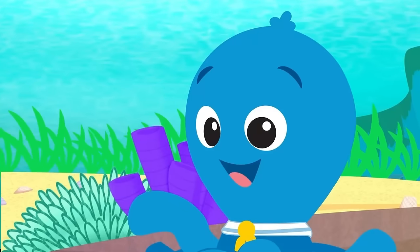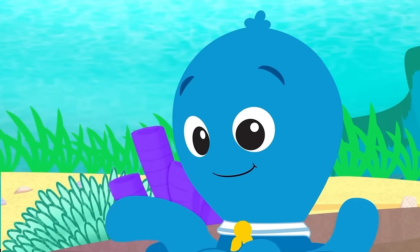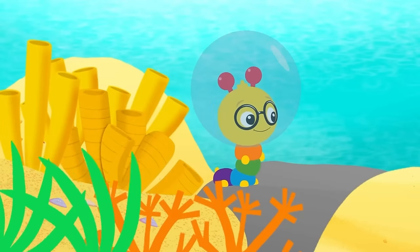Oh, I spy a yellow octopus next to that yellow coral. Gotcha!